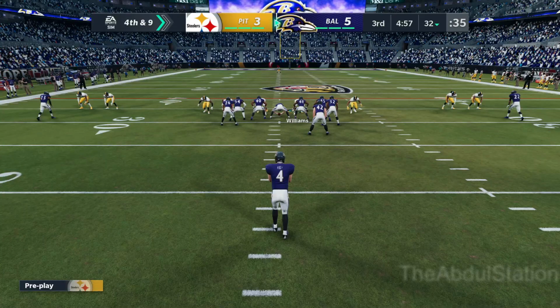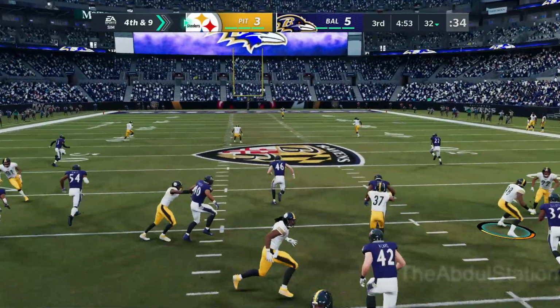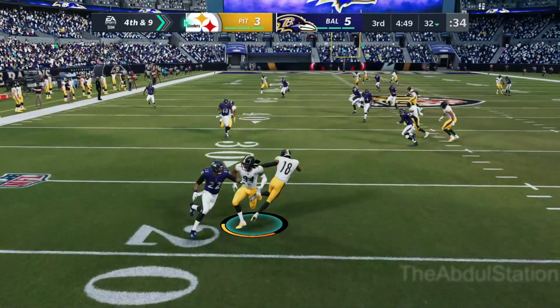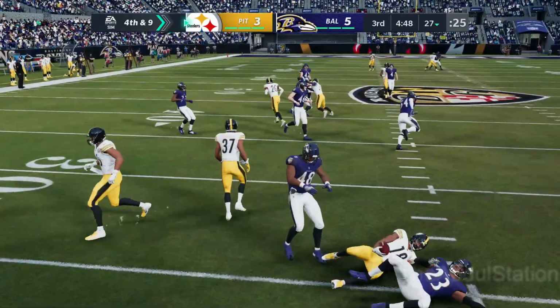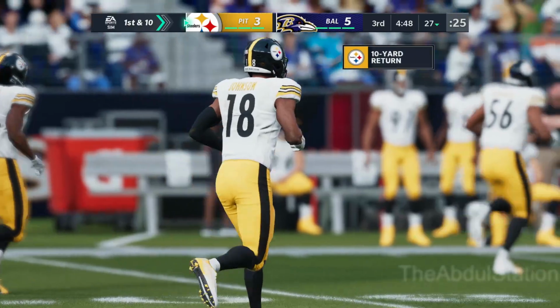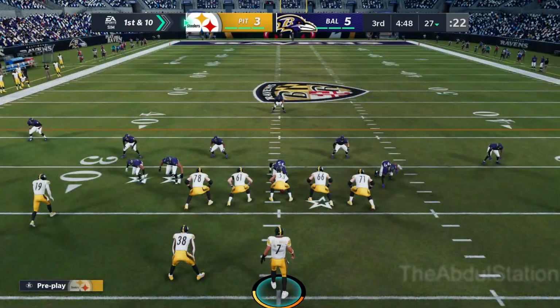Yeah, and until their offense can get into rhythm, their defensive players and staff have got to say to themselves, we've got to make it work. We've got to stand in here and make sure nothing else happens until our guys start moving the ball. Almost outkicked his coverage there. 48-yard punt, but 10 on the return. And the Steelers will go on offense here, 1st and 10.